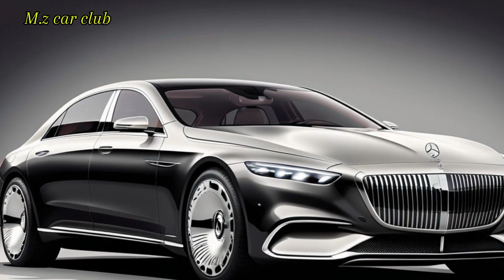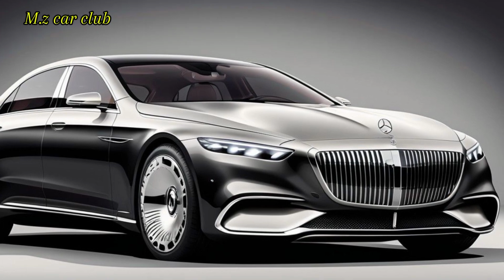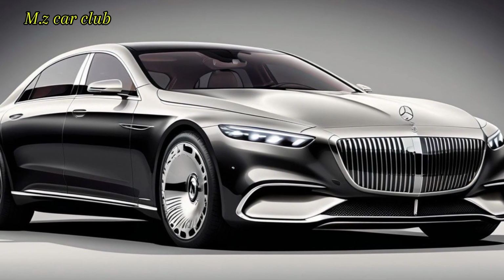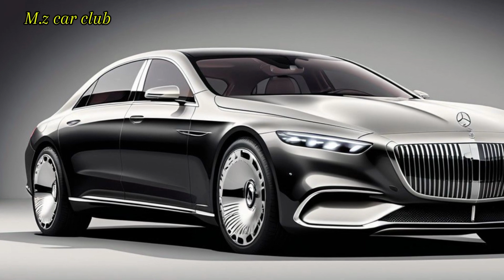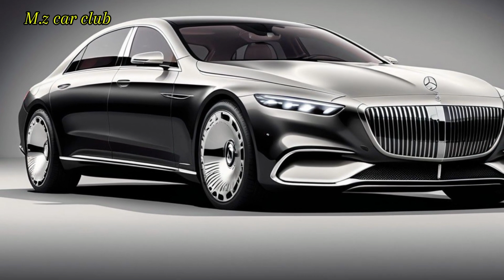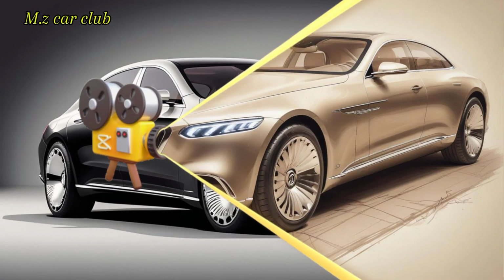This isn't just about aesthetics, though. The Maybach boasts cutting-edge technology seamlessly integrated into the design. Holographic displays respond to your touch, while a voice assistant anticipates your every need. The digital cockpit is a symphony of light and information, putting everything you need at your fingertips.